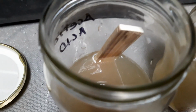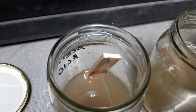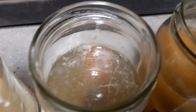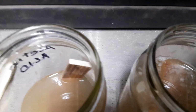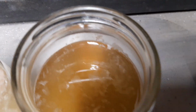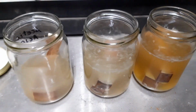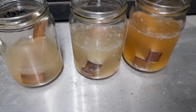I can't really get in there good. There we go. You can kind of see it there. And we'll see if the lines look a little bit better. These ones here, I stirred them up just before I did that other one, and the lines have not started to come back. So you know what, we'll give it a half an hour and I'll look at it again and we'll see if the lines start to come back.